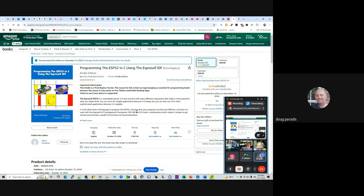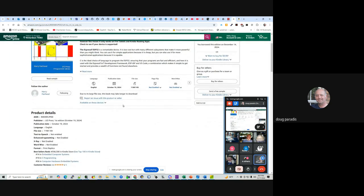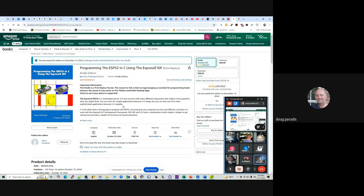Tom mentioned programming and the IDF. This has literally just come out, I'm not sure exactly when. Okay, October. And Harry Fairhead is an excellent writer. He has a series of books about the ESP32 and other topics, such as Raspberry Pi, and he's a big C programmer, though he does have some Python titles. But anyway, this just came out, and I thought that might be something somebody might be interested in.